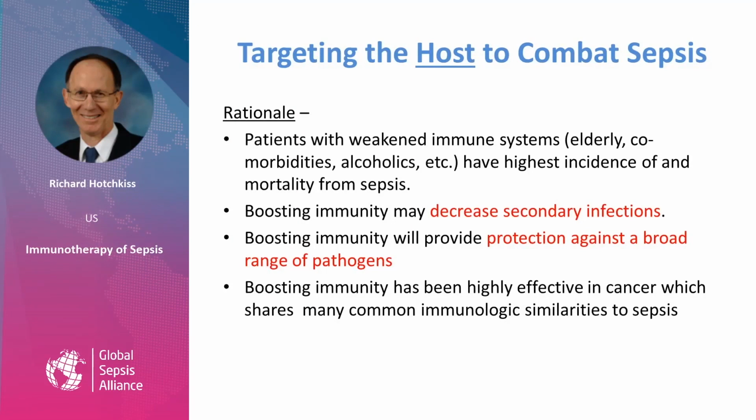All right. So a new way to treat sepsis would be to target the host immune system. That is, when you look at who are the patients that are dying of sepsis, in general, it's patients who are elderly. These patients have what's called immunosenescence, just meaning their immune system is not functioning well as you age. Other patients that tend to die from sepsis are patients with a lot of comorbidities, patients who have underlying liver disease or kidney disease, and patients who are alcoholics. These are the patients that tend to die.